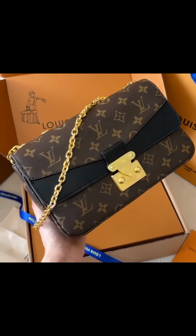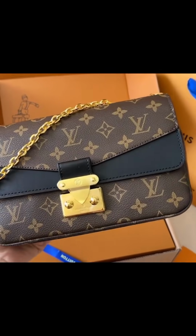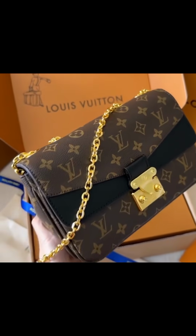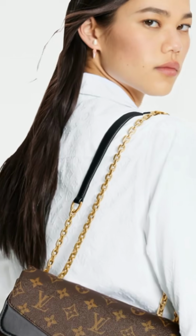Chain drop. The sliding, removable chain has a chain drop of 29.0 centimeters and a chain drop max of 54.0 centimeters. This allows you to adjust the bag to your preferred length, making it even more comfortable.